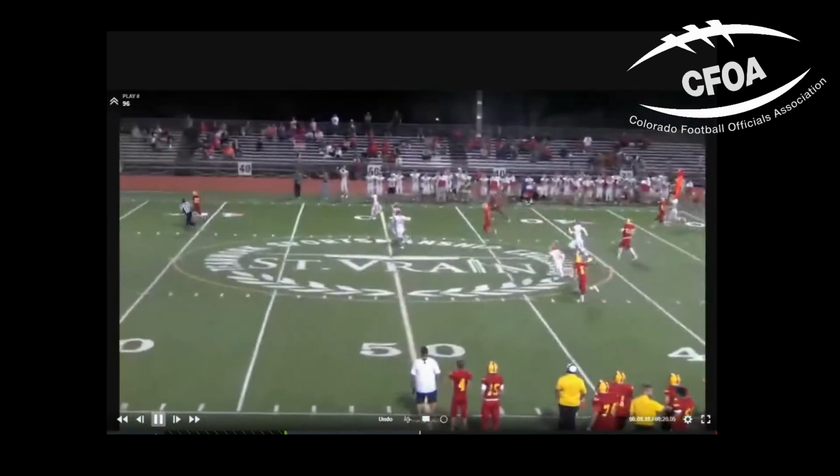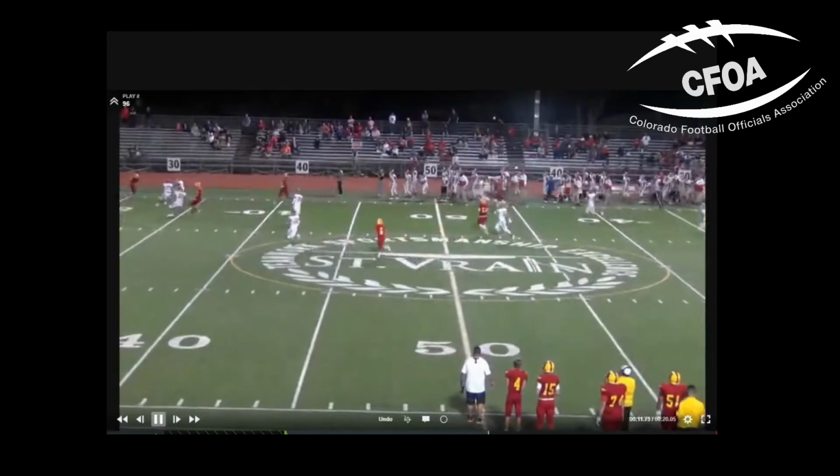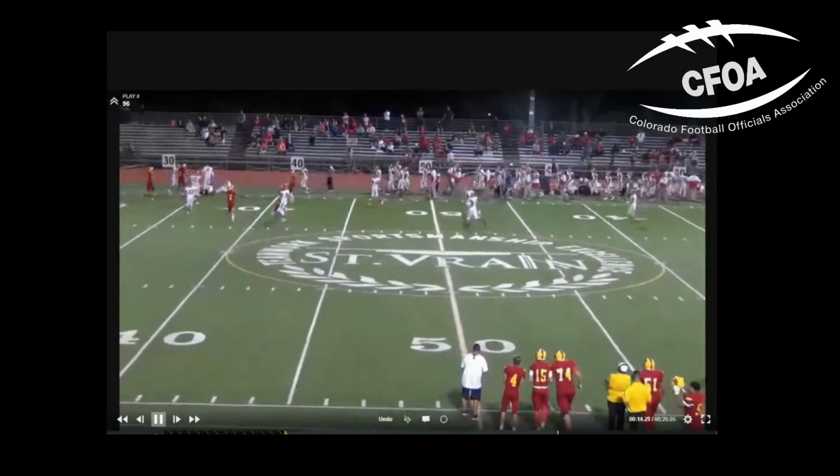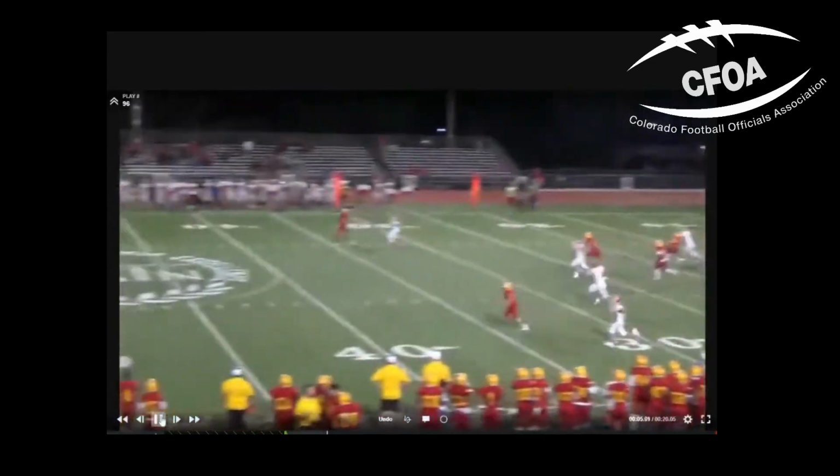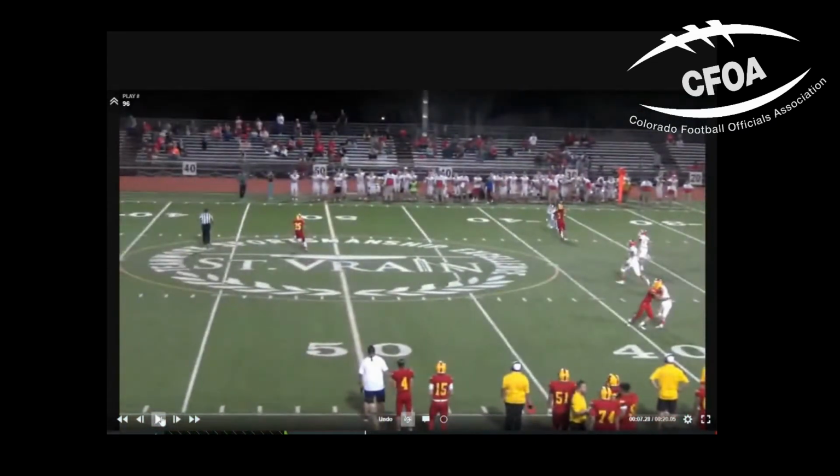How about you, Hickey? So our back judge here is pretty straight lined. We need to get a better angle, probably closer to this near hash mark. He's directly behind the returner. We need to be closer to this near hash mark to have that angle.